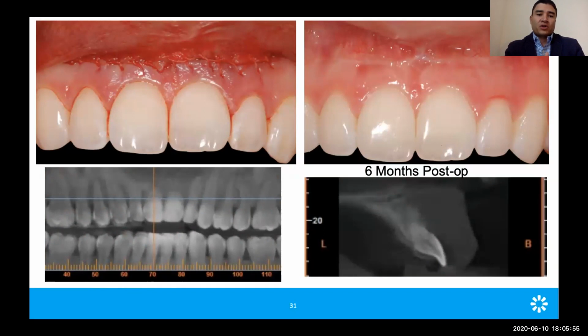Now, what you see in the picture on the upper left side corner is a picture at the time of surgery. And 6 months later, you could see that the line of incision was hidden through the mucogingival junction. So what you see in the lower left side corner is the slide of the CT scan at the position of number 8, one of the teeth that have to be removed. And the picture on the right side is the buccal lingual cut for that CT scan.